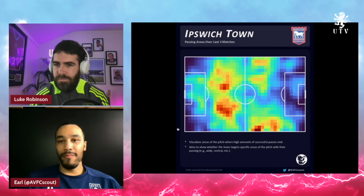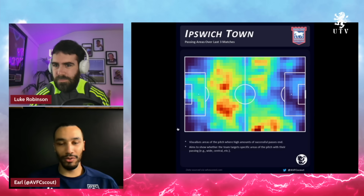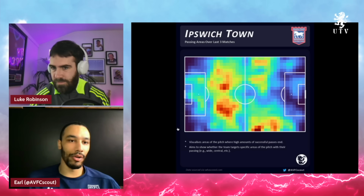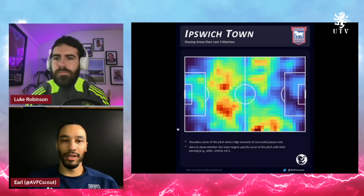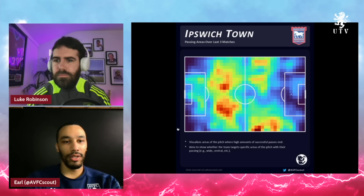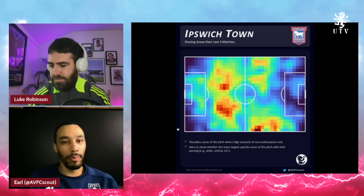So the main goal for this is trying to see which areas of the pitch the team is targeting with their passes, essentially. So for Ipswich over the last three, you can see a lot of passes within their own half. And that's a newly promoted side. I think only Everton have lower possession than them in the league. So it's to be expected that they might not have as much territory up the pitch.